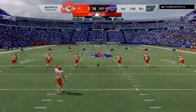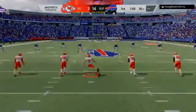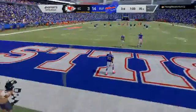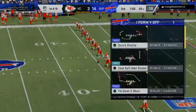As we'll send you down to Orlando, we check in with Jonathan Coachman for our EA Sports Halftime Report. Coach, we'll see if Week 1 fatigue becomes any kind of a factor as we are back underway in the second half. Here we go.